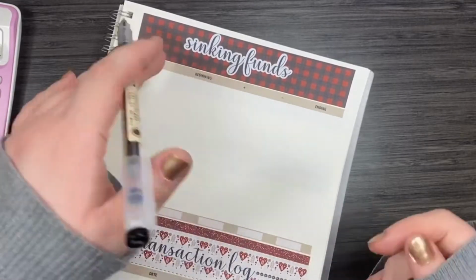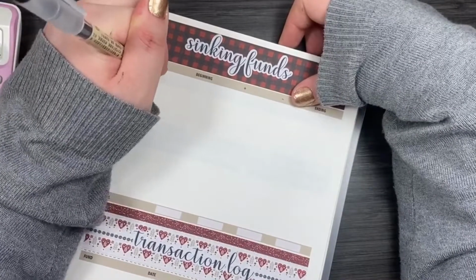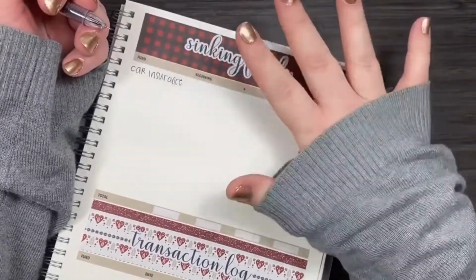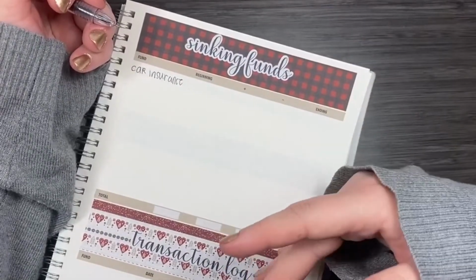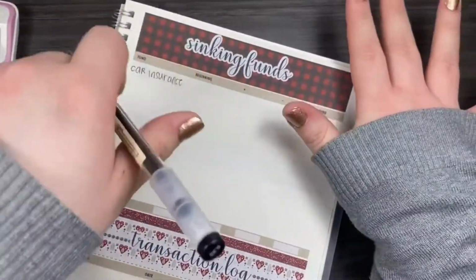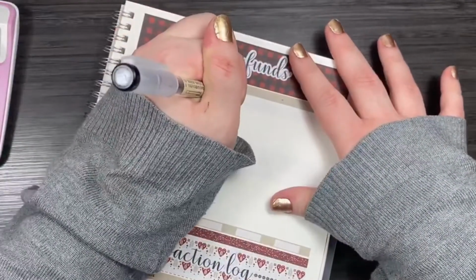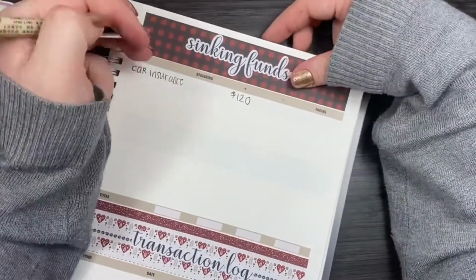So I do have car insurance as my first sinking fund, and I pay this every 6 months. So I just save the same amount for 6 months. That way when it's due, I can just pay the 6 months at once, and I don't have to pay car insurance every single month. And I also save around $150 for paying it all in full. So I am going to be adding $120 to my car insurance fund.